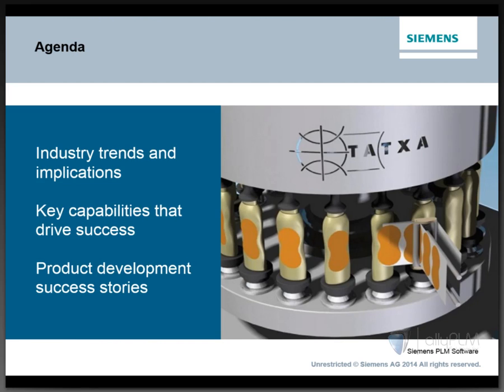Here's a quick look at our agenda for today's webinar. First, we'll review recent industry trends, their implications, and the unique challenges that they place on companies like you. Then, we'll identify key capabilities that the best industrial machinery companies exhibit, capabilities that help turn these challenges into opportunities. We hope that this will be an opportunity for you to assess your organization's current strengths and weaknesses. Finally, we'll provide several success stories showing how companies are using engineering software tools to enable these key capabilities to improve and grow their business.